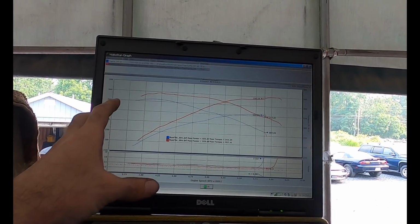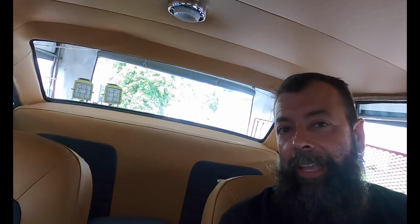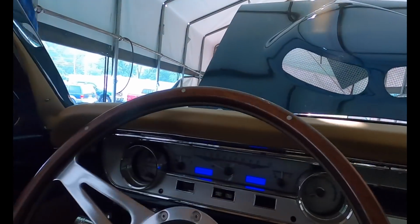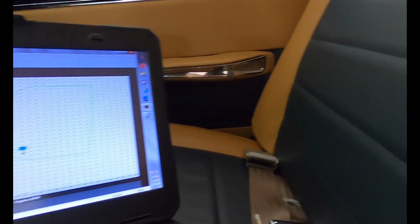Now we're gonna change the timing a little bit. I'm actually gonna run a little bit less because I kind of don't think that it was really filling the cylinder as well. So we're gonna run a little bit less timing, give it a shot, and see if it picks up any. But let me show you the inside of this thing. It is gorgeous. Beautiful car.